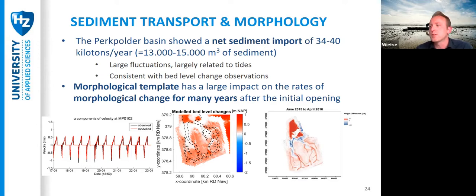What I think is a really interesting find is that the morphological template, so essentially the template that the construction puts over there in terms of the channels and the higher parts, has a large impact on the rates of morphological change for many years after the initial opening. If you look carefully over here, you see a limited number of very large channels, but the area seems to like smaller channels much more. So essentially nature is reshaping what man has put over there, and that has slowed down the morphological evolution of this area quite a bit.